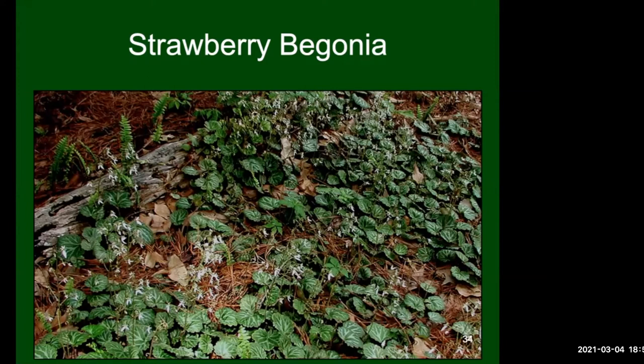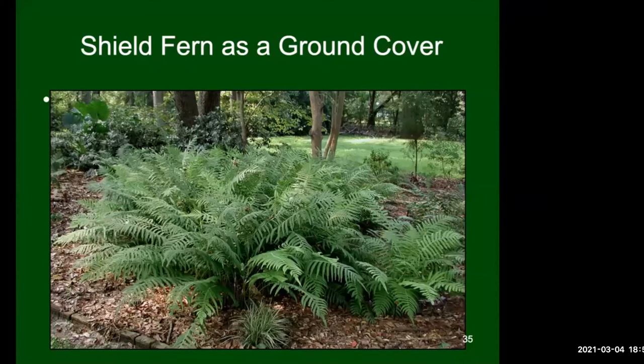There could be a whole presentation on ferns, but I'm going to only cover my two favorites because they're a little different and they do wonderful things as a ground cover. They kind of take you up from the low ground cover a little bit up and look at this shield fern. It's a southern shield fern used as a ground cover. With this, keep that yellow-green color in mind, but more than that, it masses well as a ground cover, and it brightens up an otherwise really, really dark portion of your shade garden.